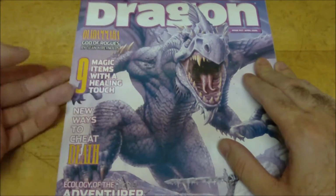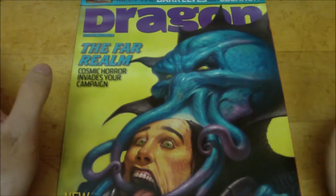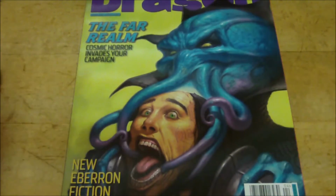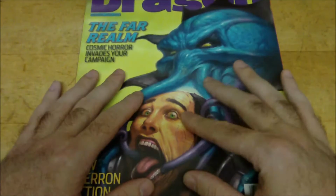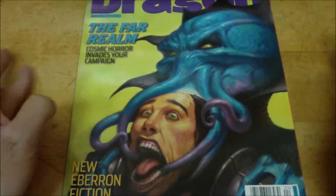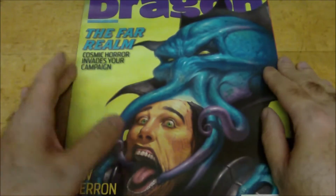That was really cool. Number 3 for Dragon magazines, featuring just one of my all-time favorite monsters, the Mind Flayer. So I just thought that this was just a really awesome picture with the Mind Flayer doing its thing, the guy screaming in terror. A little bit of blood there, so sort of graphic, but just, again, one of my favorite monsters of all time, so just had to include this one on my list.